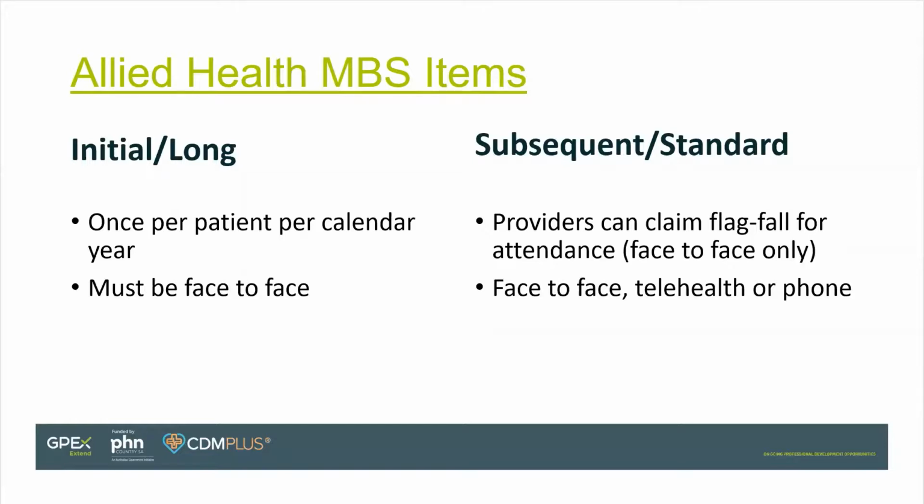So providers can actually claim the flag fall for the attendance, so face-to-face only. And then we've got face-to-face, telehealth or phone options for those. So if we get a chance, I'll show you those resources at the end. We can just have a look at how they're set out and where you can see the flag fall item if you need to attach that for any of the services.